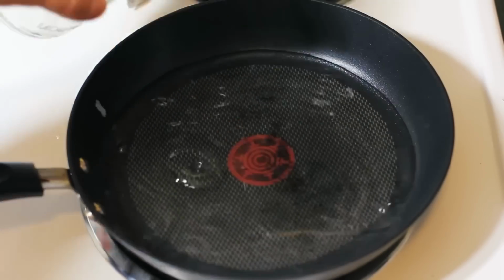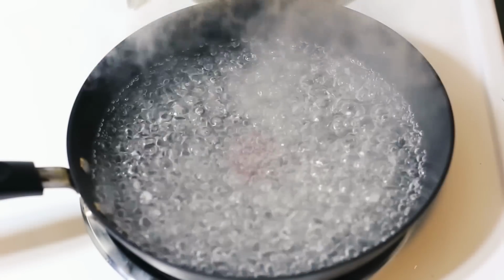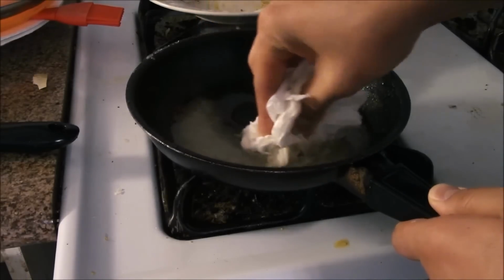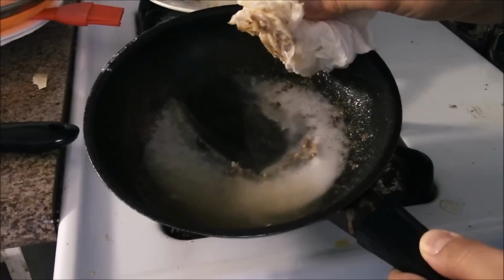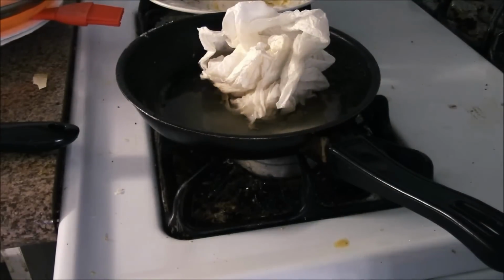Now those sound like fancy science words, but it basically means that this stuff is really good at helping the burnt food or grease detach from the surface of the pan. It's because vinegar is really good at cutting through stuff like that, which helps it dissolve greasy substances. I guess you can salvage that pan after all, right?